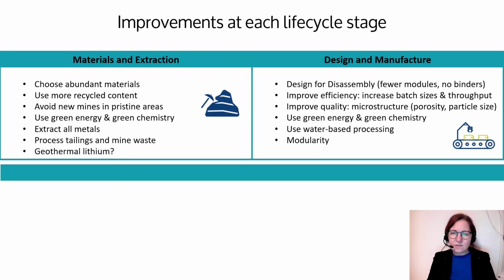Looking at the manufacture stage, it's really important that we design cells and packs so that they're easier to take apart. We need to improve our resource and energy efficiency throughout. We need to make sure that the cells and the electrodes that we make are of high quality, and this has a lot to do with the microstructure that we achieve.